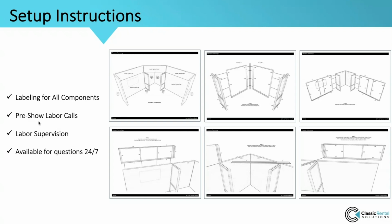If you'd like to do a pre-show call with your labor team, we're more than happy to set up a time. Especially on some of the orders that are a little more custom, that can really save a lot of headache on the show floor. That works out extremely well, and we do that quite often. It saves a lot of time on the show floor if they just get a little brief on little shortcuts and tips on the setup.